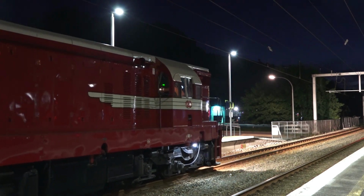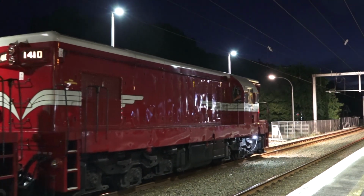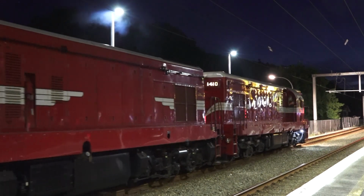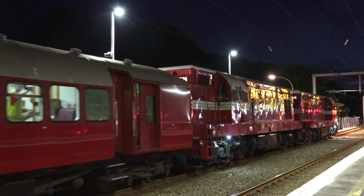DA 1410, built by General Motors in Canada, entered service in 1955. And DA 1431, built by General Motors Clyde Engineering Australia, entered service in 1957.